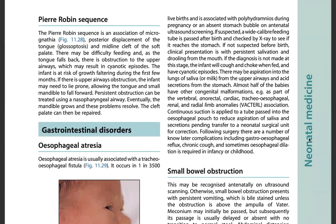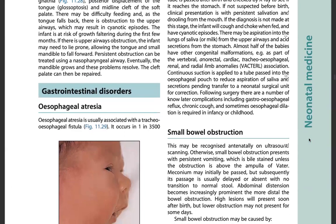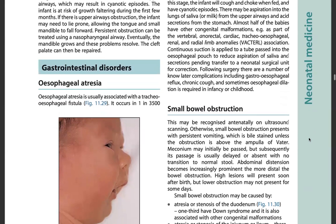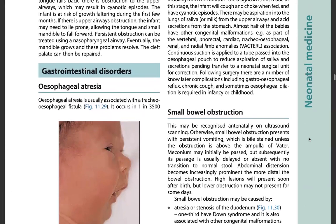There may be aspiration into the lungs of saliva or milk from the upper airways and acid secretion from the stomach. Almost half of the babies have other congenital malformations, for example, as part of the VACTERL association: vertebral, anorectal, cardiac, tracheoesophageal, renal, and limb anomalies. Continuous suction is applied to a tube passed in the pharyngeal pouch to reduce aspiration of saliva and secretions, pending transfer to a neonatal surgical unit for correction.